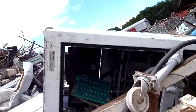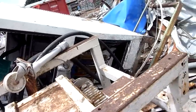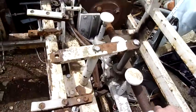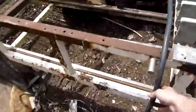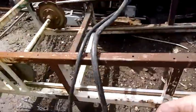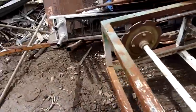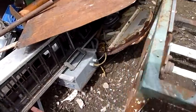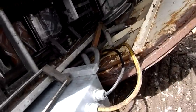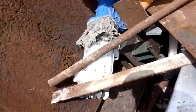I don't know what that is. There's number two. Oh, way station. It's a waybridge thing. Don't know what this gizmo was. Got some massive bundles of control cable. Various control cabinets and things. Conveyor. Big gear motor.